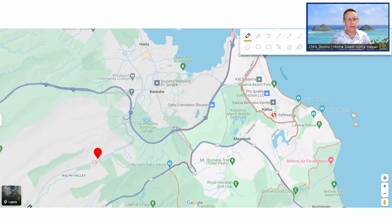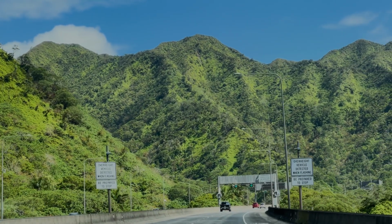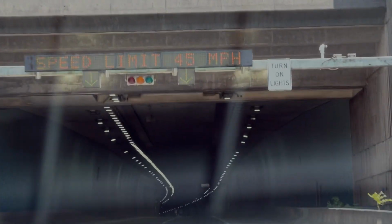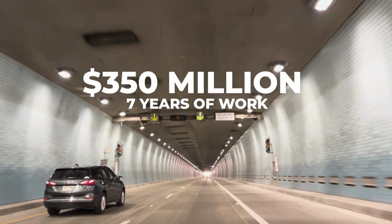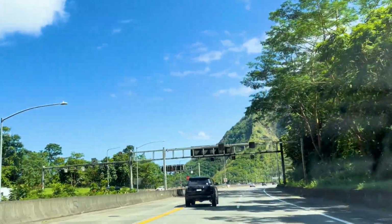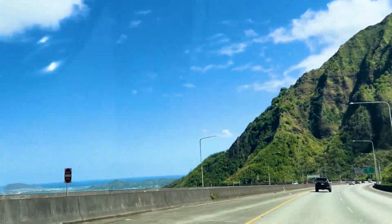One of the main routes from town is the Like, which is the 63, and that eventually connects with the H3 right here to take you into Kailua. The H3 highway is quite a beautiful drive. It's right in the middle of the Ko'olau Mountains, and here's an interesting tidbit: the tunnels cost $350 million to build. It took 7 years of work to construct back in 1997, and the grand total for the entire H3 freeway was $1.1 billion. Back in the day, in 1997, of course, it was an insane amount of money.